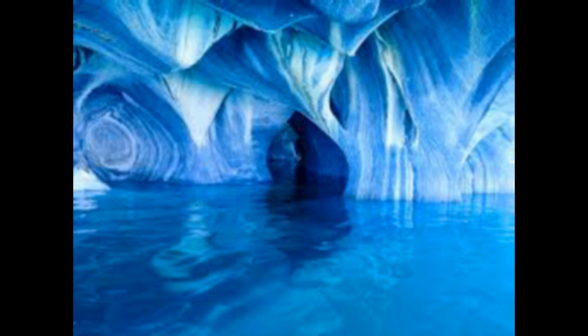Speaking of understanding, I have to ask. Have you ever seen the Marble Caves in person? I have. It was a truly humbling experience. Photos simply can't capture the scale and grandeur of those formations. The way the light plays on the water, the intricate patterns in the marble. It's almost otherworldly. I can only imagine.